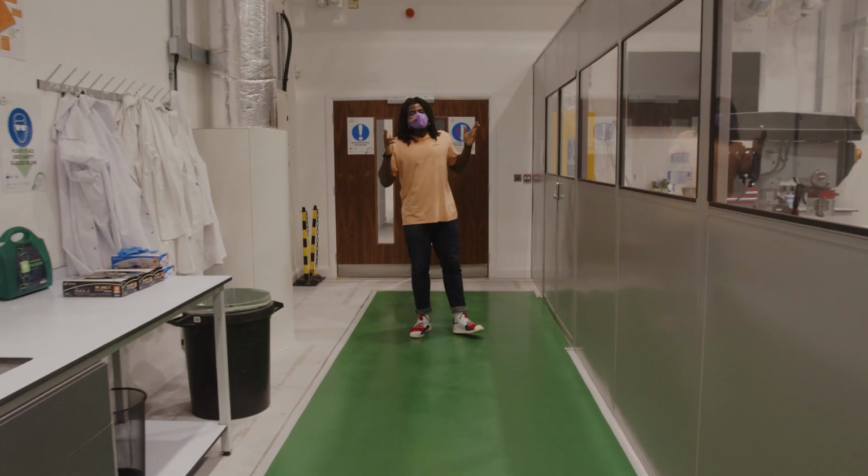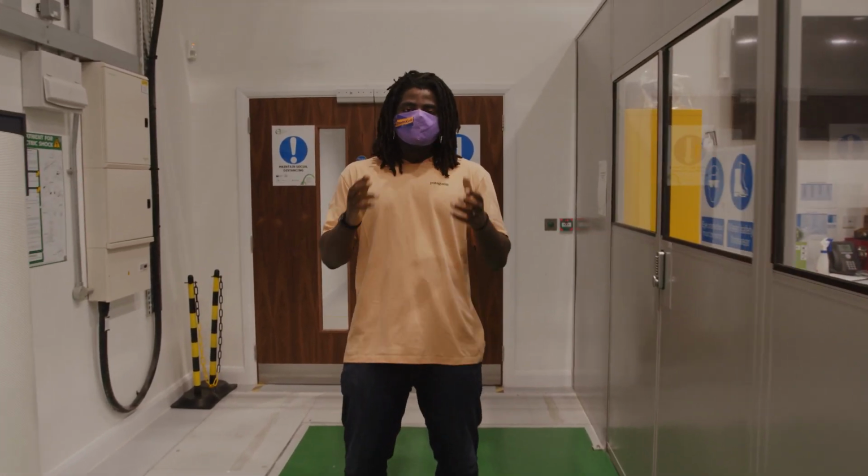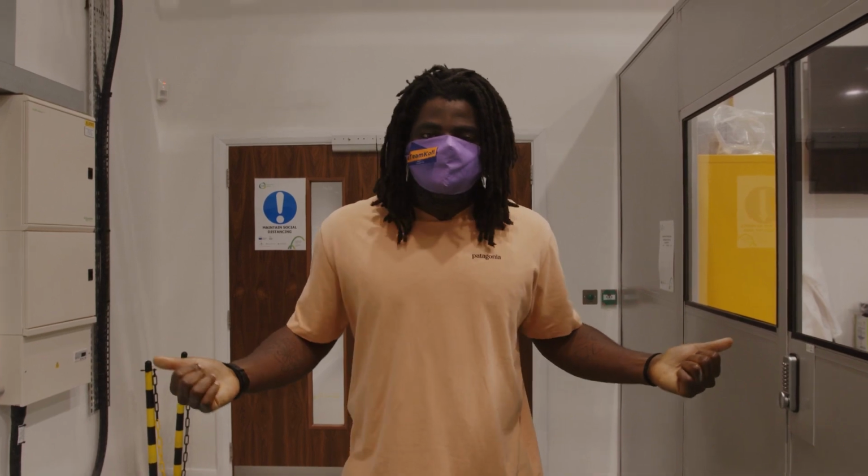So here we are at InventX. Now we're going to take a look around the lab and hopefully have a chat with some of the researchers. Let's go.